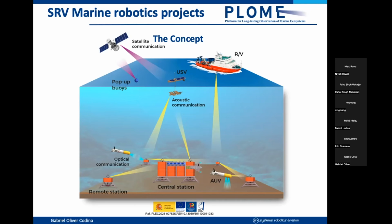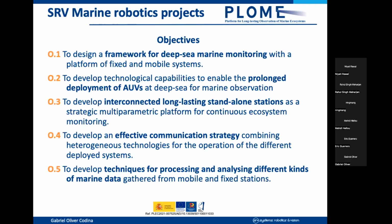So the vehicle will be working the area for almost 1 week, and when the batteries run out, it will have the ability to go to a docking station, recover energy, and transfer data to these pop-up buoys that will be sent up to the surface. So this is the only way to have high volumes of data when you are underwater without cables. Otherwise, you only have acoustic communications, which is only 5 to 10 kilobytes per second. That's why you cannot send video, of course. Okay, the objectives are here, but we are centered on the AUV, developing techniques for processing and analyzing images, and okay.